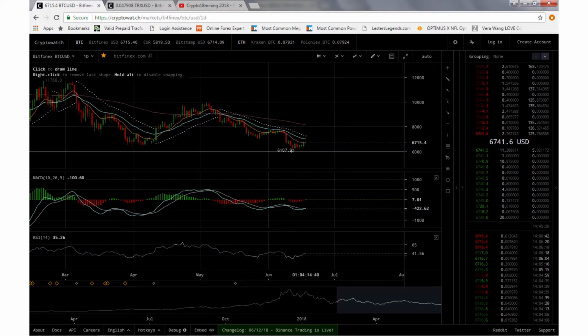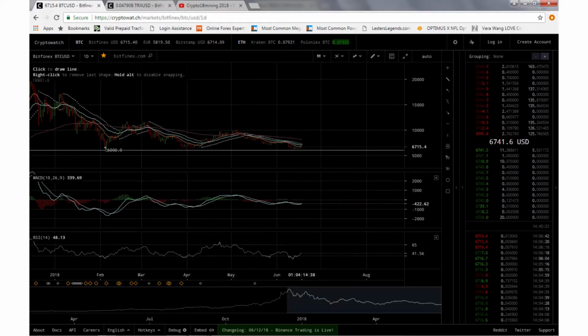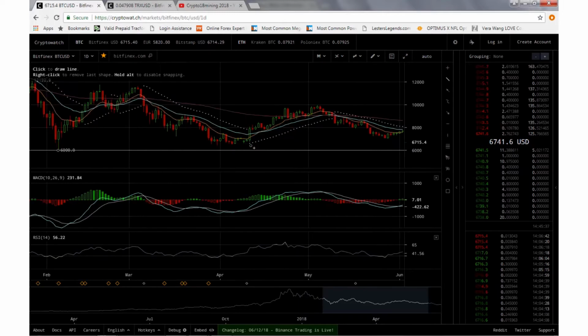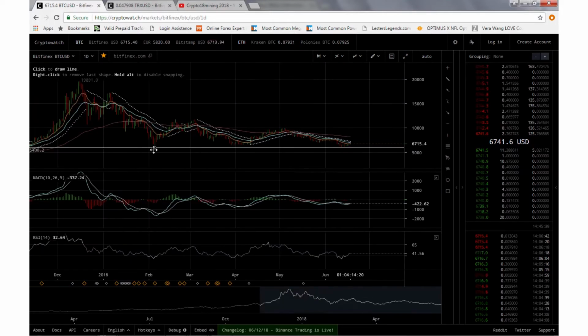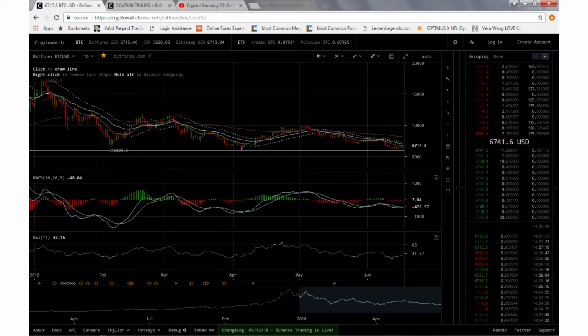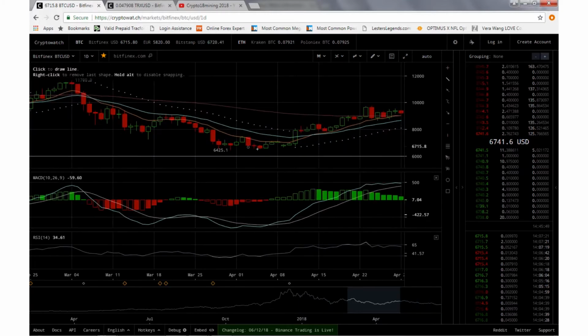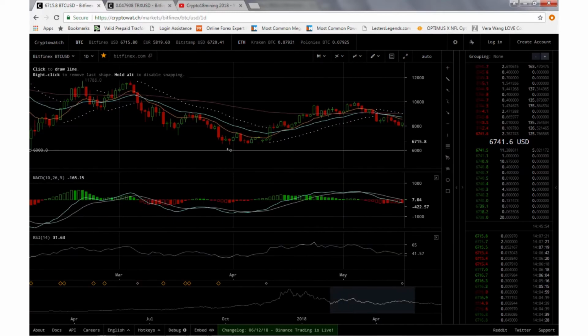Now, obviously, the bottom here was at 6,100 versus the actual bottom back in, let's see, I want to say that was February 5th, I believe it was 6,000. So we never truly did hit that double bottom. And then back here, before this last run, it looks like that was probably the bottom right there. So 64.25 was the low for that one.